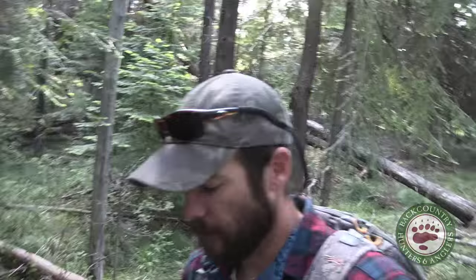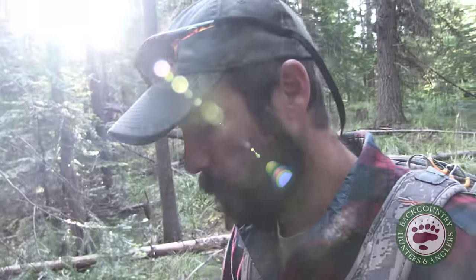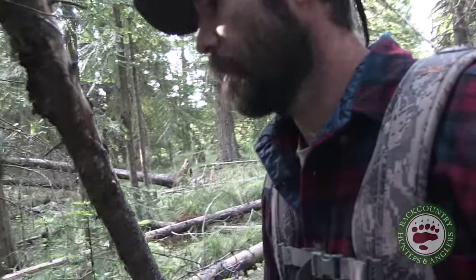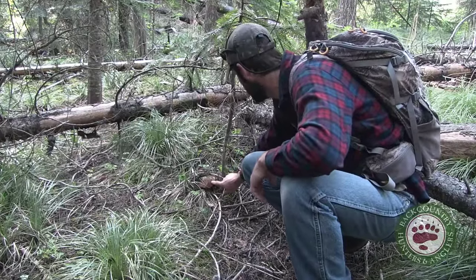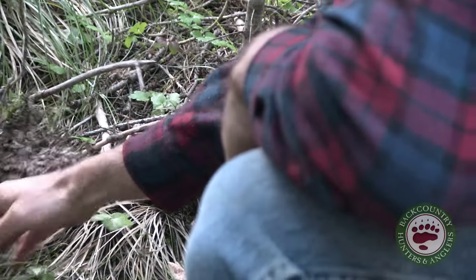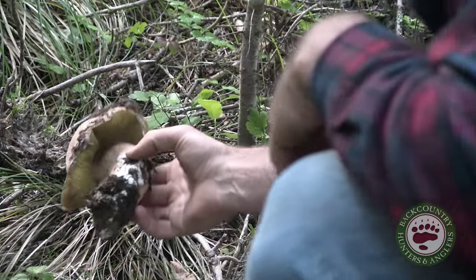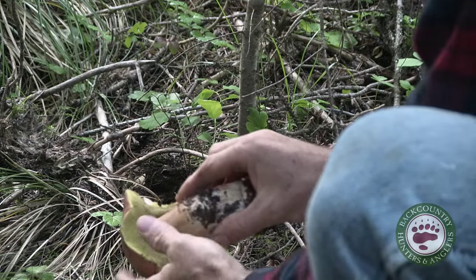Mushroom hunting's been a little hard. We got some rain earlier and it warmed up. And usually the boletes really pop up, and they did, but then it dried off. And we got a fine one right here. Oh yeah. Just a fine specimen.